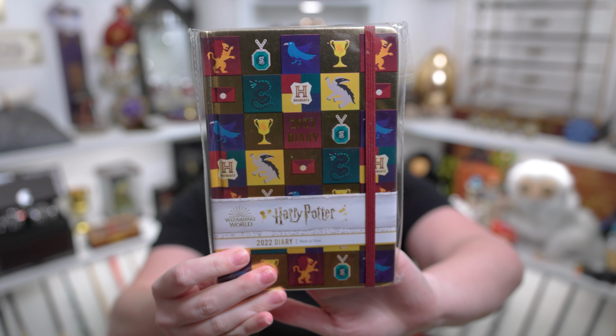There's at least one more item in here that I can see, and it looks like it's also officially licensed. I don't know what to think about this. We have a Harry Potter 2022 diary. I don't know if it's supposed to be a planner, but when I think of diary, I think of my teenage years, keeping a diary of all of my secrets. I don't really keep a diary anymore. Let's open it up and see what it really looks like inside.